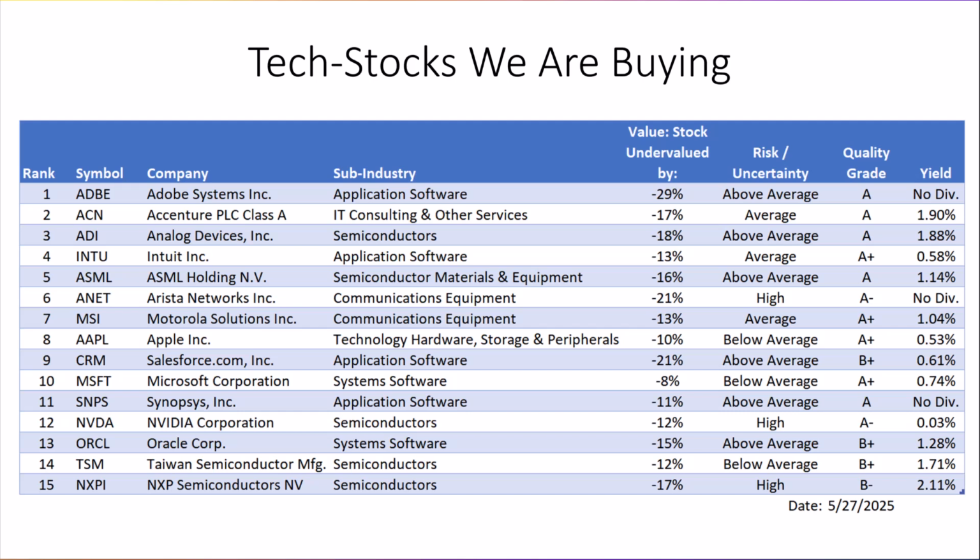Note that all these stocks are higher quality, meaning they must have a quality ranking of B- or better. More on what makes up our quality grade on the next slide. Also note that the ranking system used for these tech stocks may differ from the rankings we use to rate dividend growth stocks, because some tech stocks do not pay dividends. Therefore, in this ranking, we ignore the criteria that involves dividend growth, dividend payout ratio, etc.